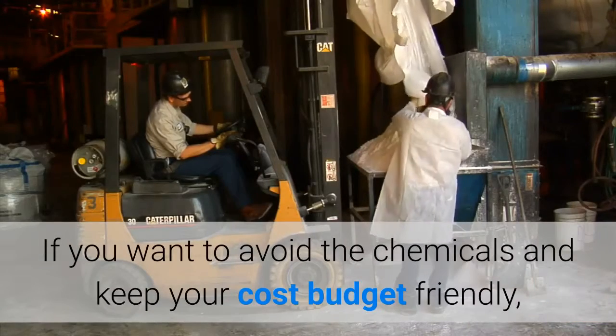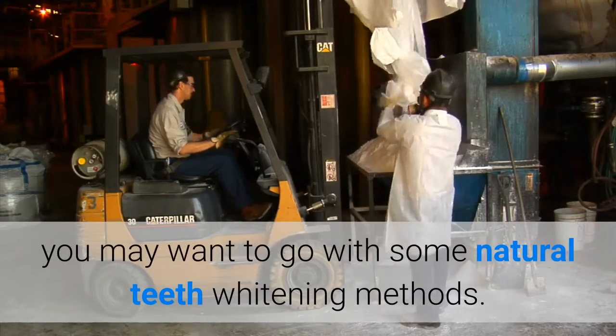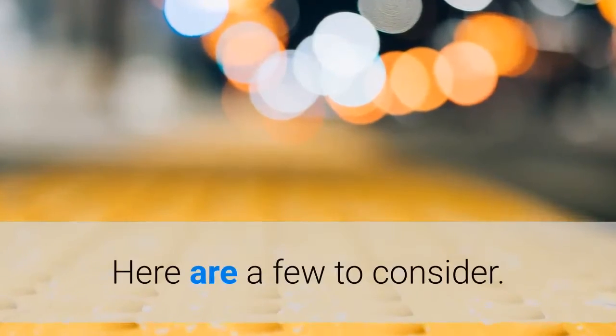If you want to avoid the chemicals and keep your cost budget friendly, you may want to go with some natural teeth whitening methods. Here are a few to consider.